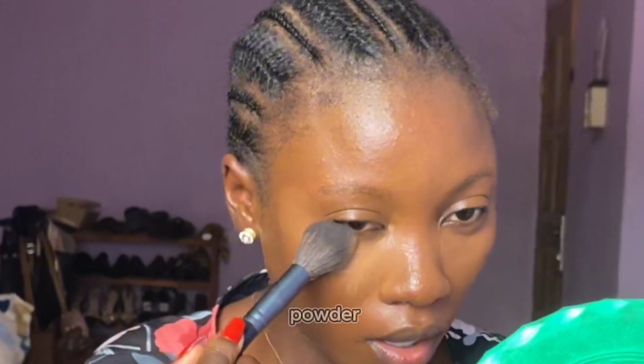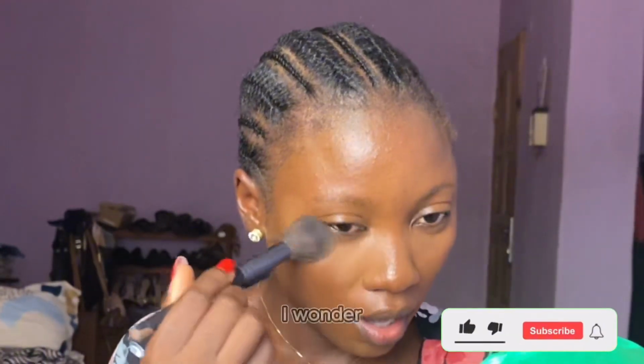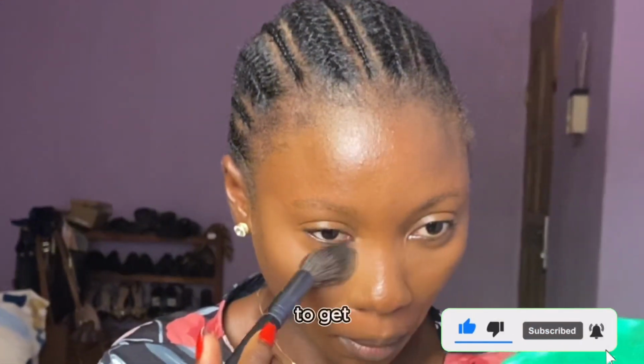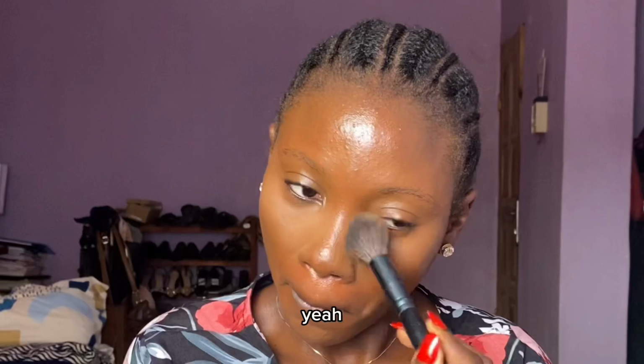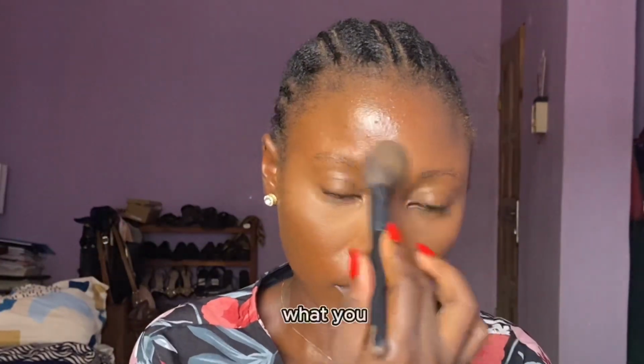I'll be using my face brush to apply the light powder all over the places I concealed. You can also go in with your face pad. I wonder why I forgot it at this point, but your face pad makes it very easy to get into the inner corners of your eyes. So it just makes it easy to apply the powder there. I'll be doing the same on the other part of my face, and you can see that place looks accentuated and brighter. That is what you want to achieve, ladies.